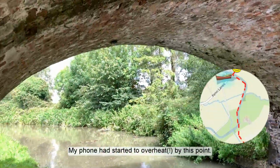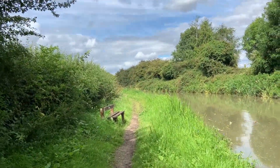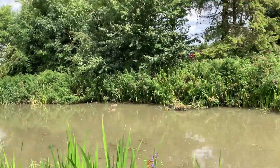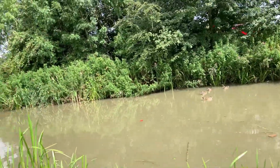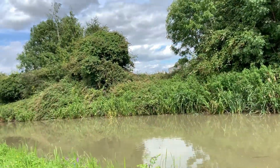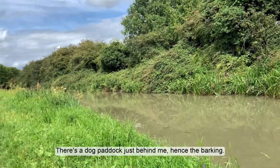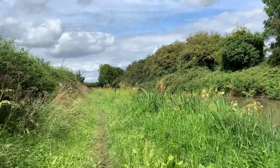Oh, and to finish with three quarters of a mile down a canal. Would there be any more glorious way to end this? Some ducks, there's a moorhen, some more ducks. Yeah, well, it's certainly been an epic walk today.